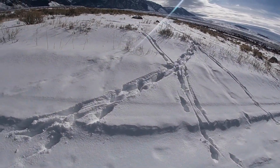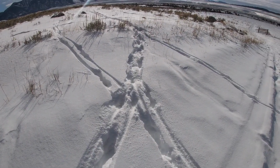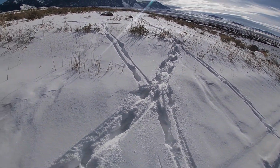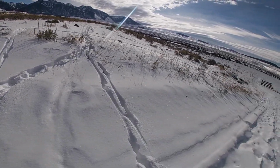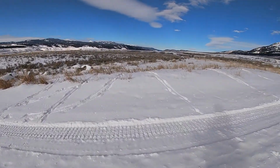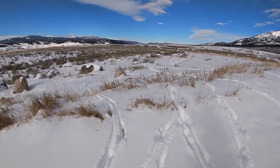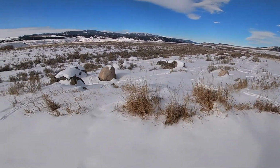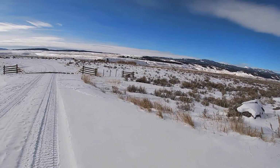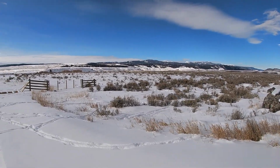Like right here, something larger was running along. Could be an elk. Or even a moose. Like I said, I've seen a lot of deer tracks. A lot of the snow is disturbed over on this side. A lot more tracks than I've seen the last couple times, as far as deer, elk, and antelope.